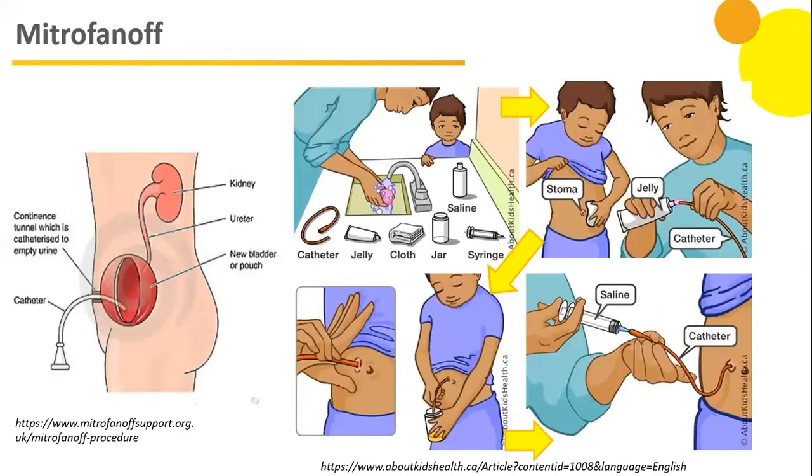If young people find it too uncomfortable to catheterise, or are becoming a young adult not yet able to catheterise independently, a Mitrofanoff might be formed. This is a channel created by surgery from the abdominal wall into the bladder that can be catheterised. It stays closed when not being used, so doesn't need a dressing, pad or collection bag.